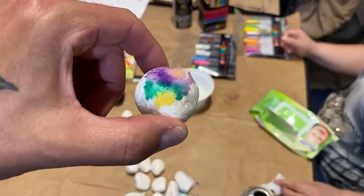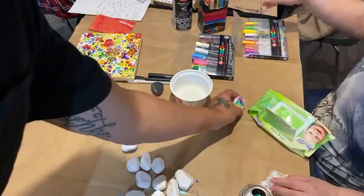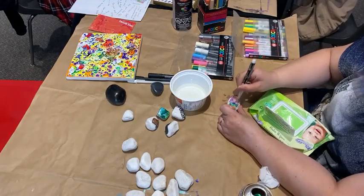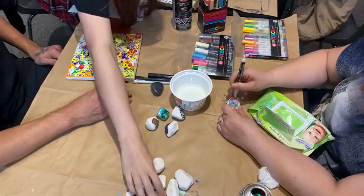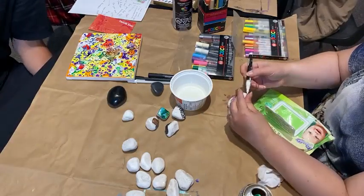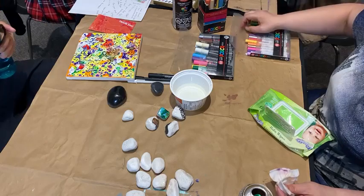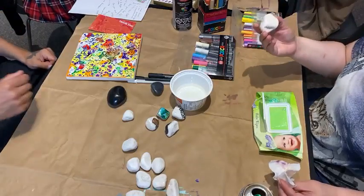So this is something you can do and then add detail with other paint markers, or just go over completely. This is white, so I can just add white on top, and it definitely changes what you're doing into something different. So here it is, but with white on top. So this is something you can play with if you want to. If you want to draw directly on white, that's good too.